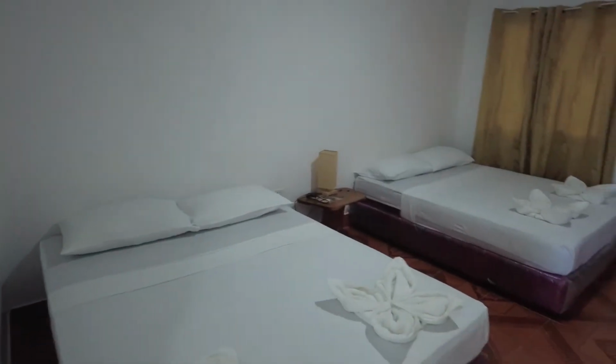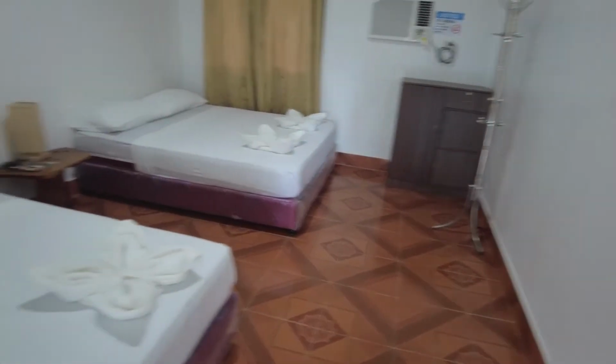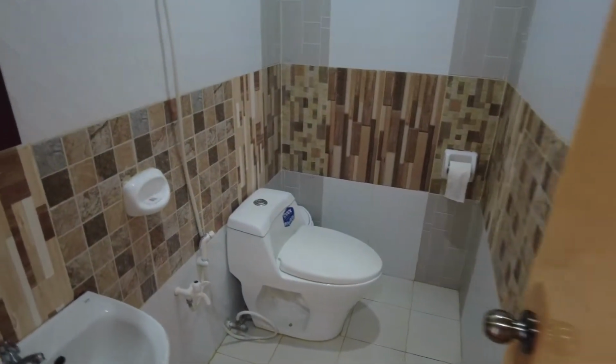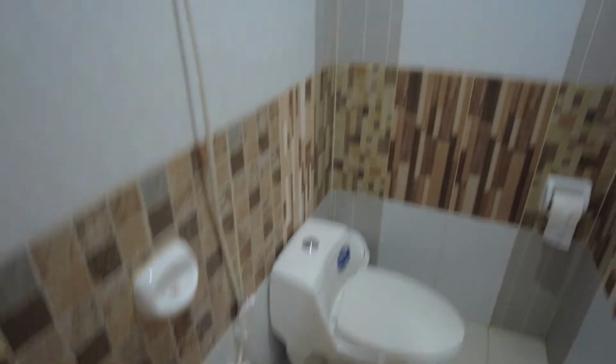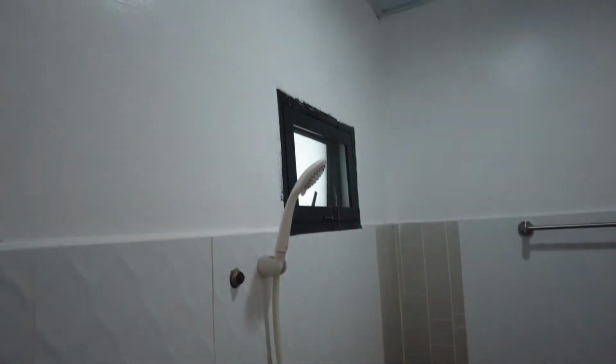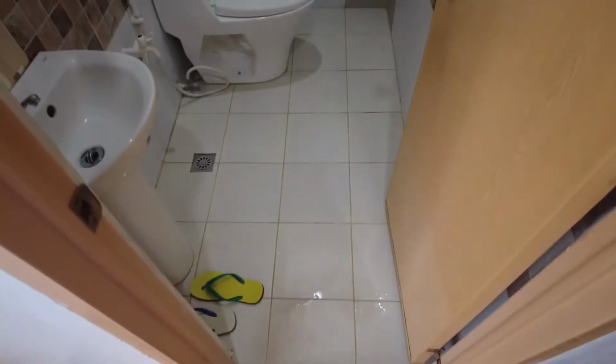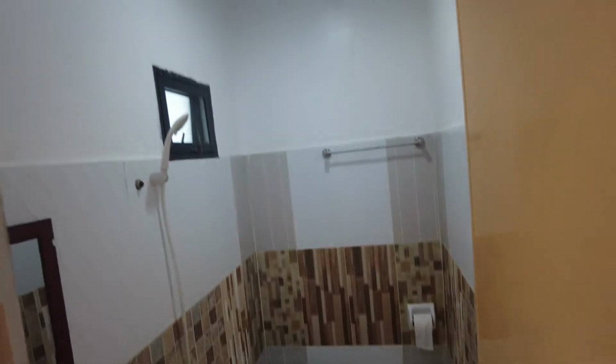It's got a TV. Remote control. It's okay. Check out the CR. Nice clean CR. Shower. Some shoes here. But yep, this is it. This is our little room for the night, a little home for the night.